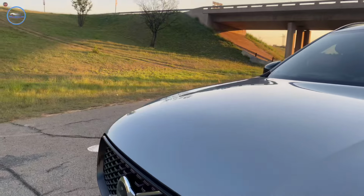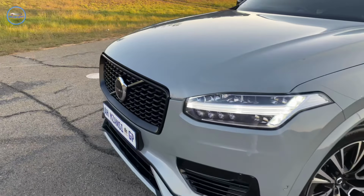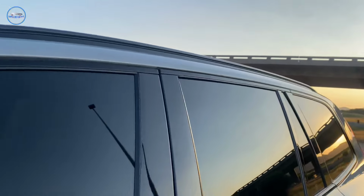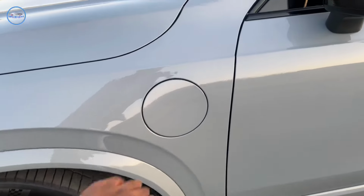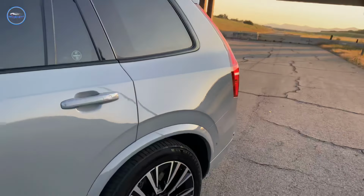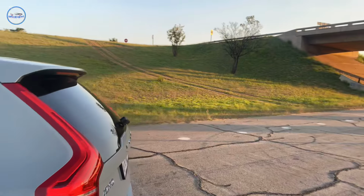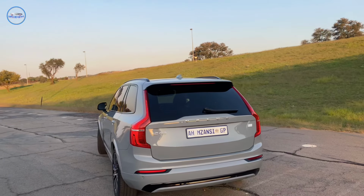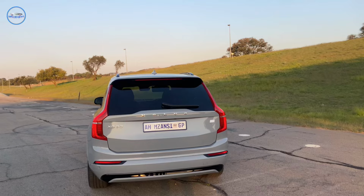So as I said, this is the dark version. You know it's a dark version in terms of the grille is black, the black detailing, the mirrors are black, and the black lining over here. Now you're probably asking what this little hole is. It's where we charge. And we jump all the way to the back. Still sitting on those nice rims. And at the back, one thing I like about Volvos, you can spot that it's a Volvo from the lighting design, from all different categories of the Volvos.